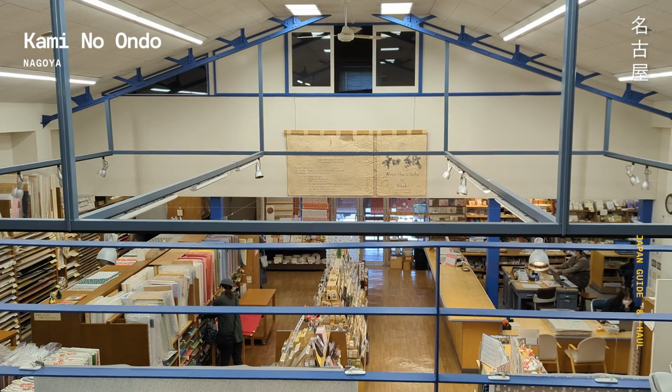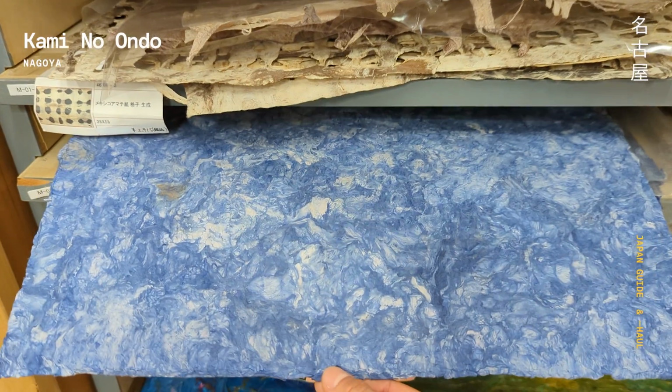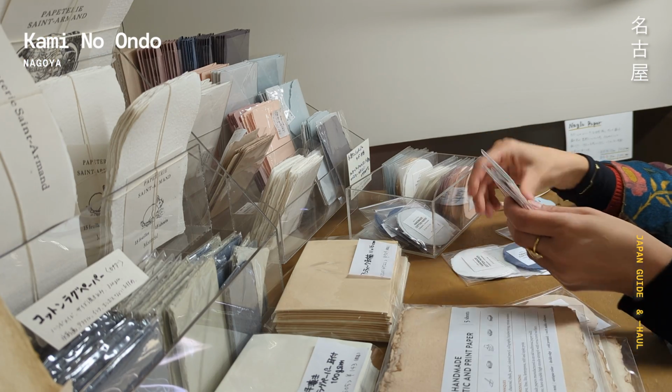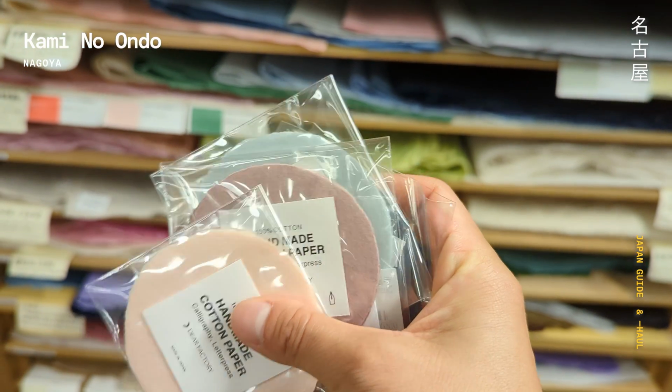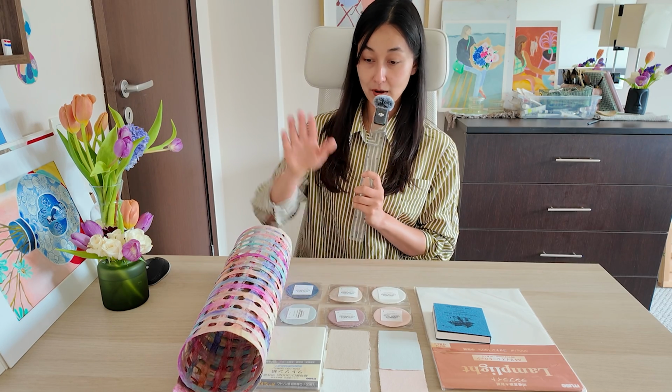Japan is super crafty, so paper is something you can't miss when you go there. Unfortunately, the best paper store that I have visited is in Nagoya, so if you want to come by all those amazing paper, I really recommend you go to Kamino Ondo in Nagoya. This is where I found these handmade cotton paper and these handmade craft paper.